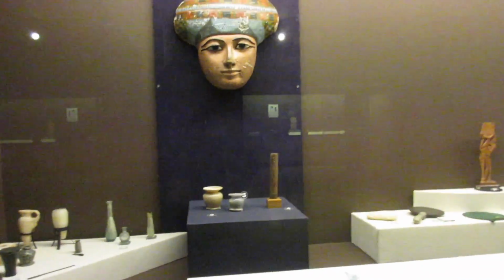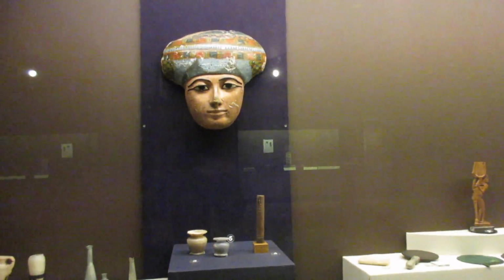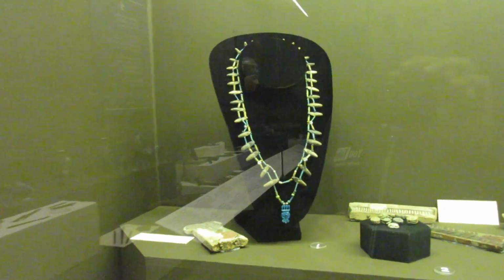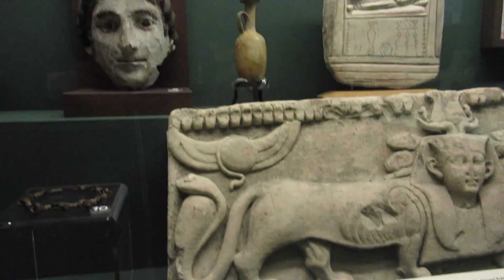Okay, so for this portion inside the museum, I'm doing a voiceover because it was pretty crowded in here that day. So here are some shots of some of the artifacts they had on display, including everyday things like this necklace you see here, which is always interesting to remember that they lived lives just like we do and liked the same things.